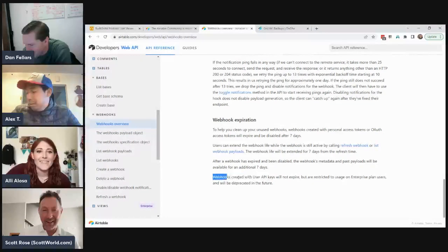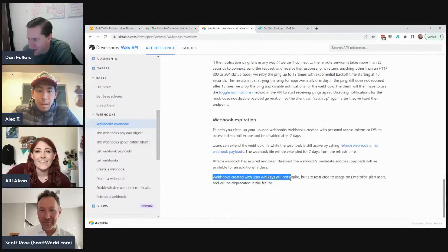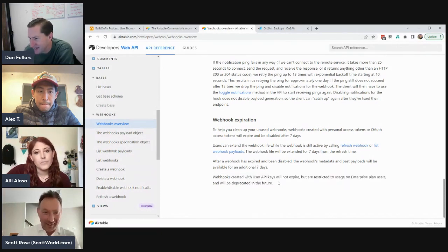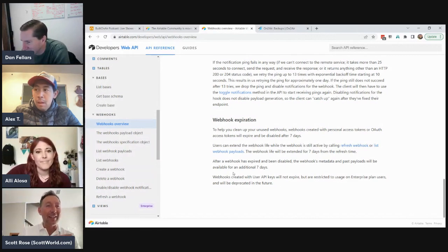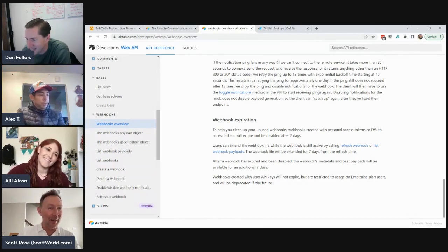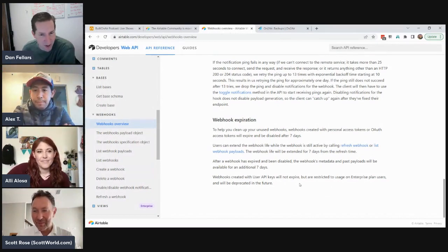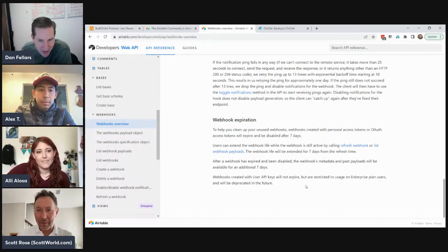This is interesting. I don't think I noticed this. Webhooks created with user API keys will not expire, but are restricted to usage on enterprise plan users. Oh, and will be deprecated. Oh, so that's like the old API keys. Gotcha. Okay. Yeah, I did the same thing you did. I was so excited by that last sentence, and then I got to the part, and they'll be deprecated. So we better not go down this path. I think that's just because legacy webhooks was available on the enterprise plan. So they're basically saying those will still work for the time being.